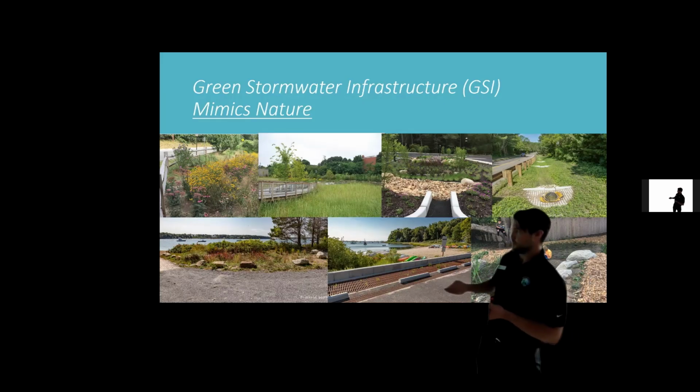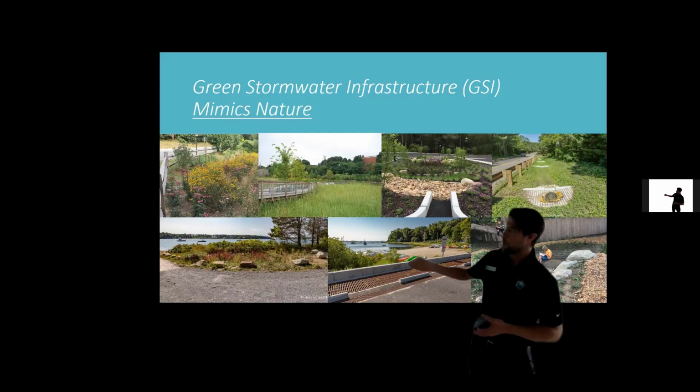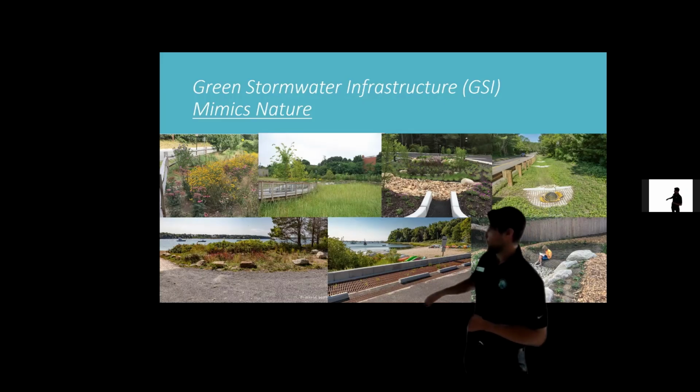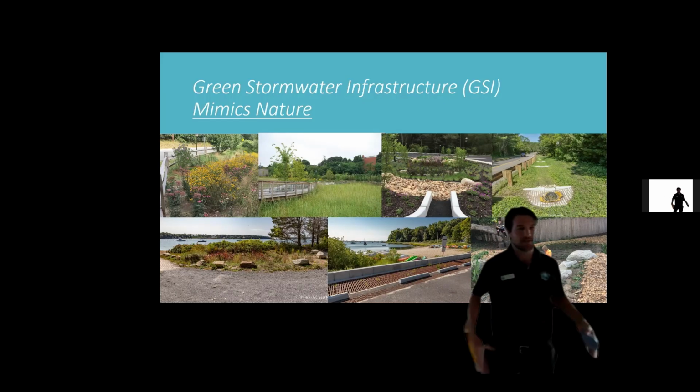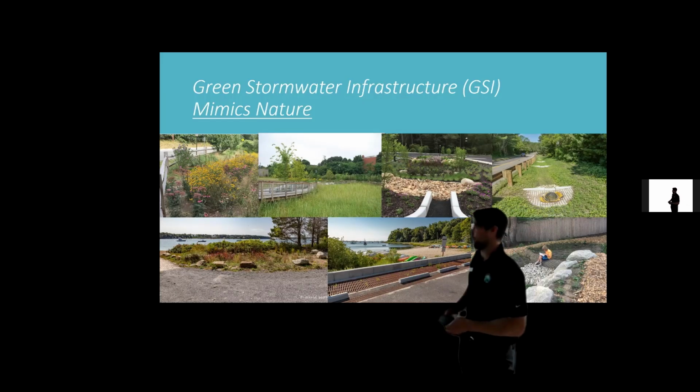And again, these are just a few examples of where we were able to fit in green infrastructure where there was an existing boat ramp or an existing roadway, another boat ramp. We had a boat ramp project on the Cape, so that's where a lot of these are from.